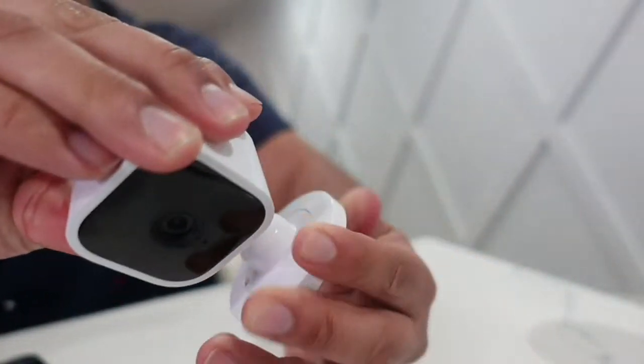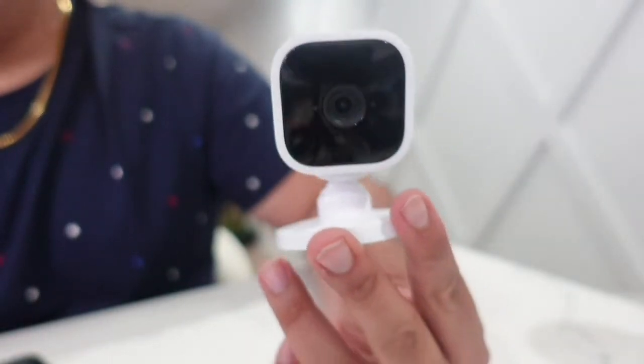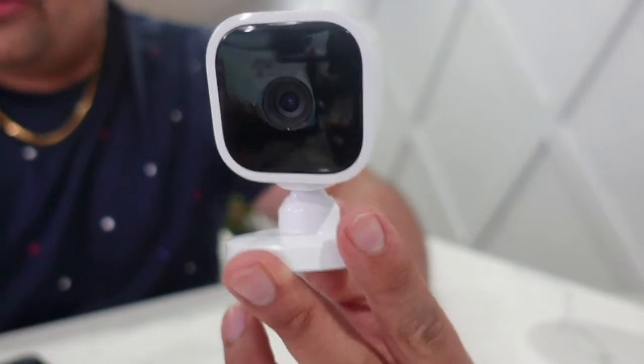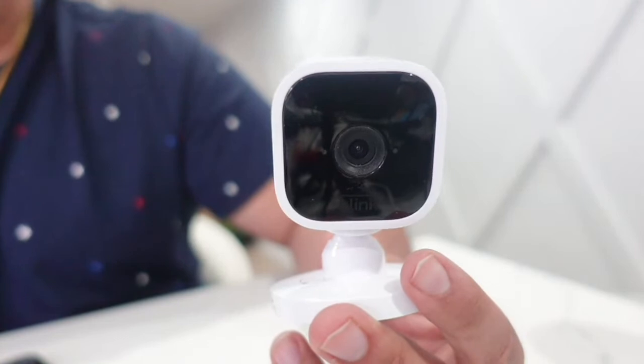So absolutely loving this. The Blink Mini Pan Tilt Camera with the base on sale for $29.99. Or if you want this two pack of Blink Mini cameras, you can get it 48% off, $33.99 for these Blink cameras. Absolutely loving them. And that's our first product of the day.